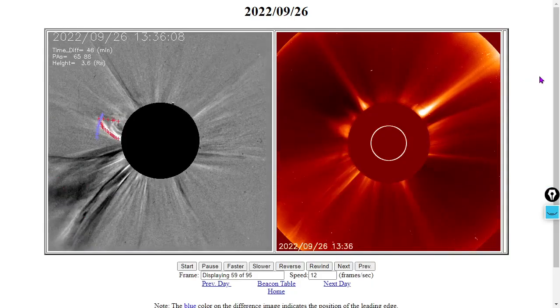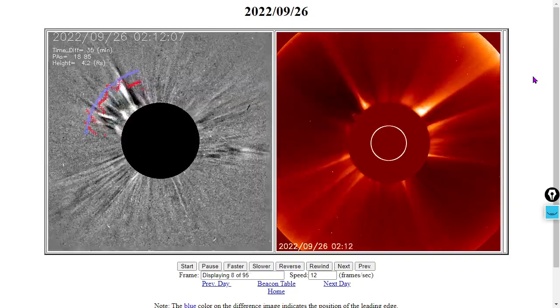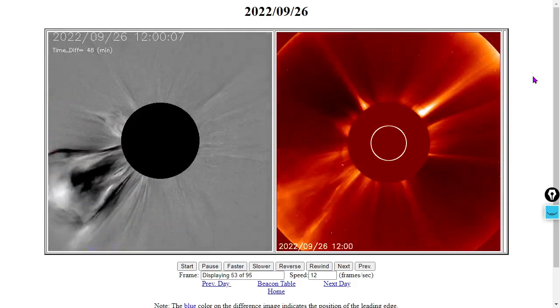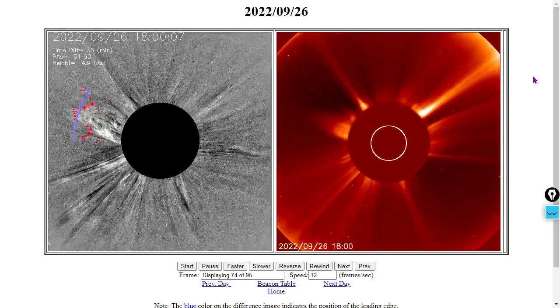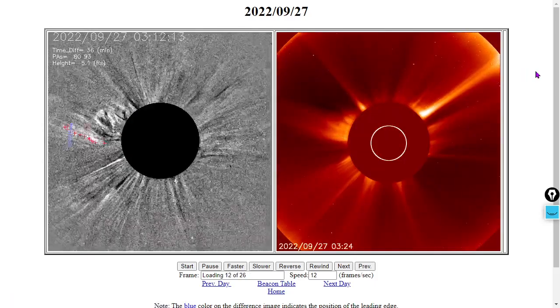And next we'll look at some coronagraphs. So this spectacular and picturesque coronal mass ejection that happened yesterday, we've got some additional imagery of that. Of course, we started out today's video showing that. That's yesterday's coronagraph imagery. And here is today's coronagraph imagery so far, 26 frames.